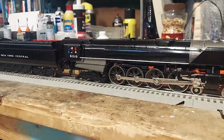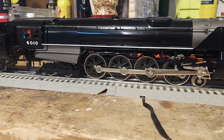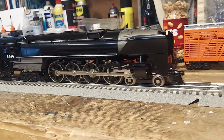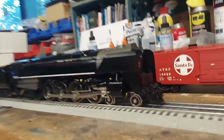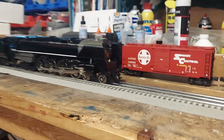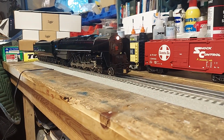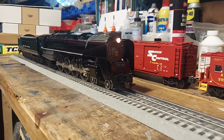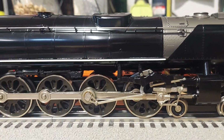I shouldn't call it little, it's the biggest thing I own. So, you can see this thing is just, hold on, let me go over there and look at the transformer. I'll tell you what kind of a setting we're on here. That's between 6 and 7 volts, and it's moving like that. This one draws a little bit more amperage than that Camelback does, especially when you've got a big passenger train behind it. But it's still not bad. It's well under 4 amps.